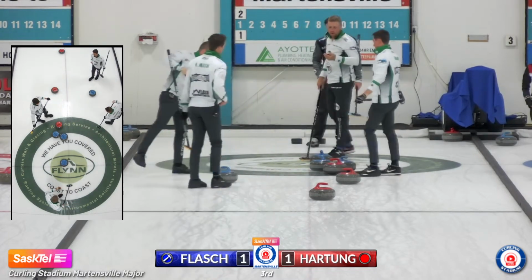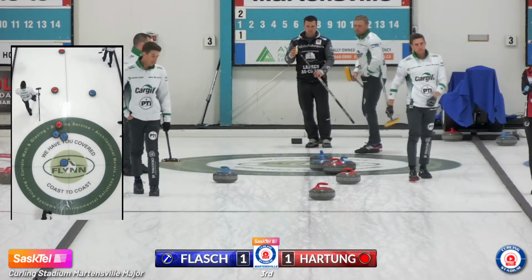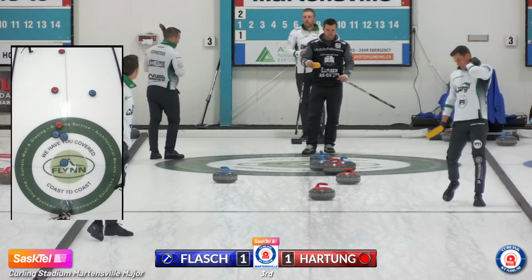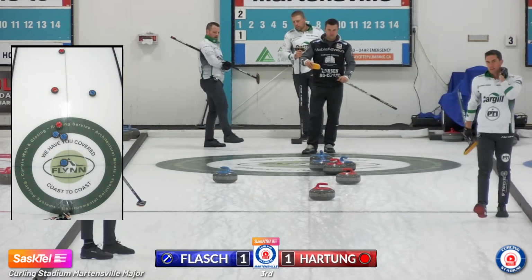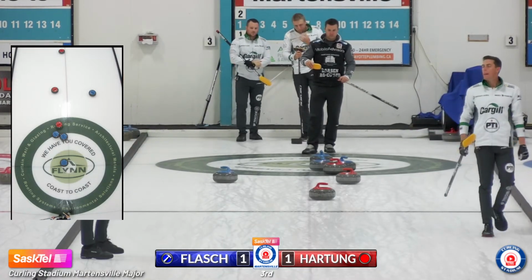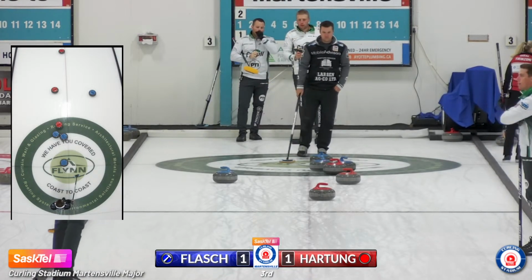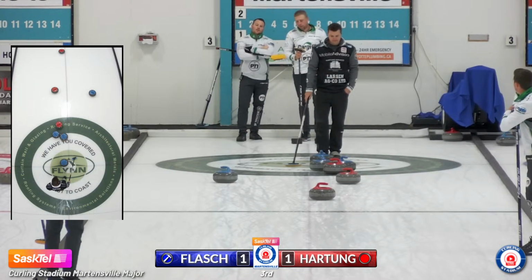Boy, great job by the brushers. He just whiskered by that red stone in the 12-foot, and that's a good example right there of just how much a curler is in this ice. That stone in the full 12, he just whiskers by it. He's only a foot behind it, or less than that, and he's half buried on it.